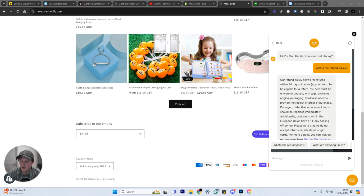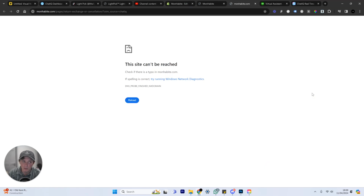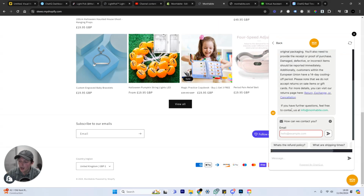So it says the refund policy allows for 30-day returns, blah, blah, blah, a whole load of information. You can go ahead and visit the refund policy page if you want to. It's not working at the moment because the website's not actually live. And then you've got the contact information here.